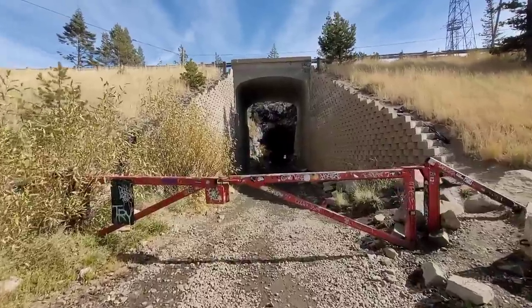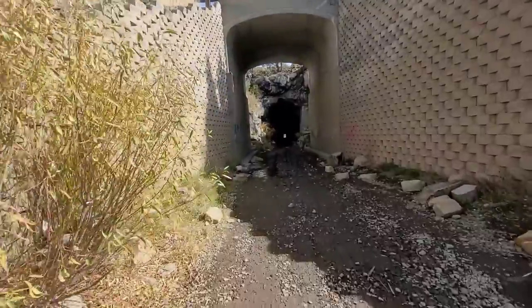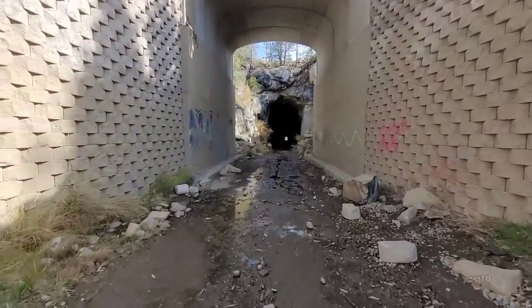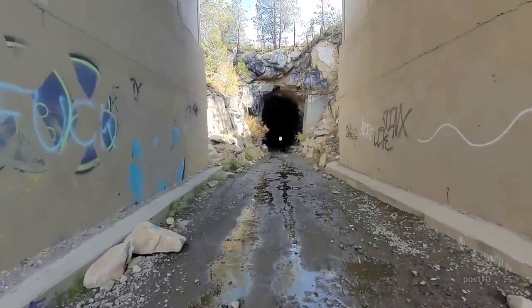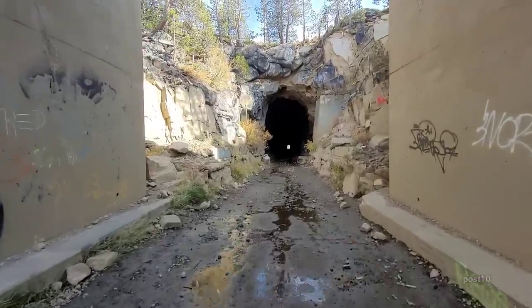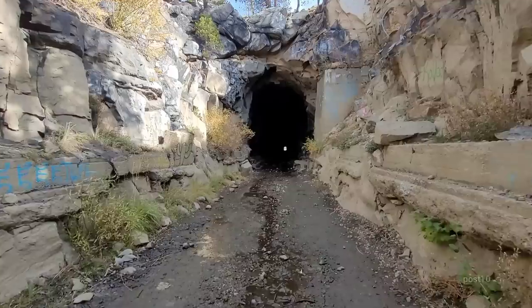Alright everyone, so here we are. We're gonna walk underneath this gate, and we're walking exactly where the trains used to travel. When this originally opened, it was for wagon trains. It's a little bit muddy here. It's kind of cool for such a dry place. Railroad tunnels always seem to collect water since they're so deep in the ground.